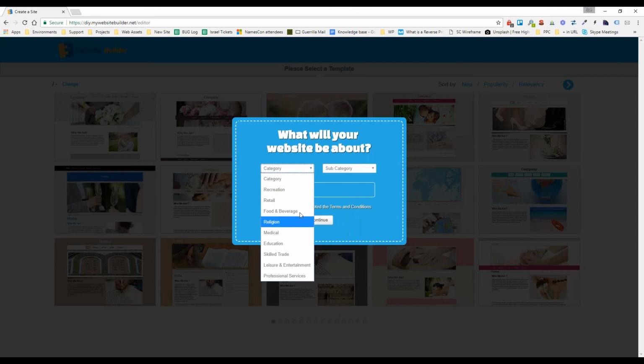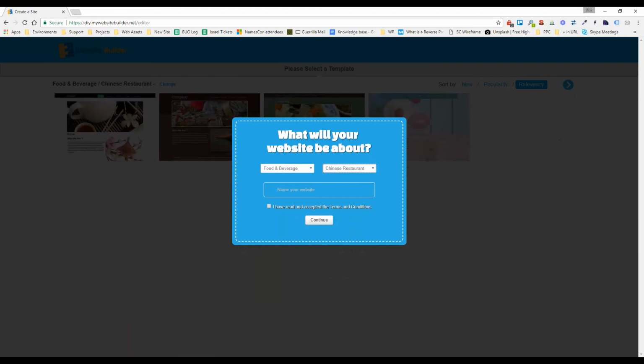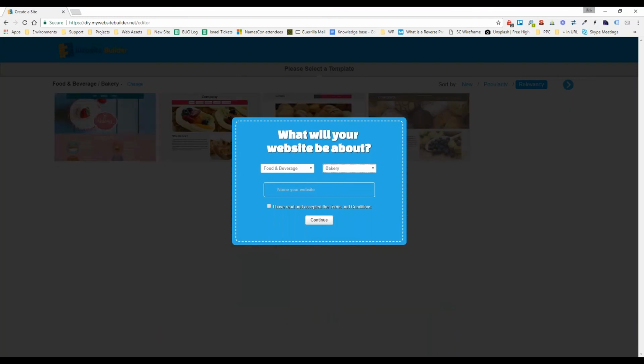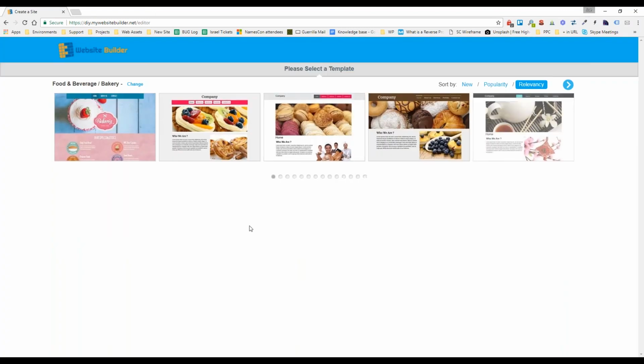So you can select from predetermined categories that are here. I like food, so I'm going to do that. And if you noticed in the background, the templates are categorized by the categories that are shown here and the subcategories that are shown here. So as I change these around, you'll see the templates in the background organizing from most relevant to least relevant. So I'm just going to choose a bakery. I'm going to select the name, my new bakery. Check the terms and conditions and continue.